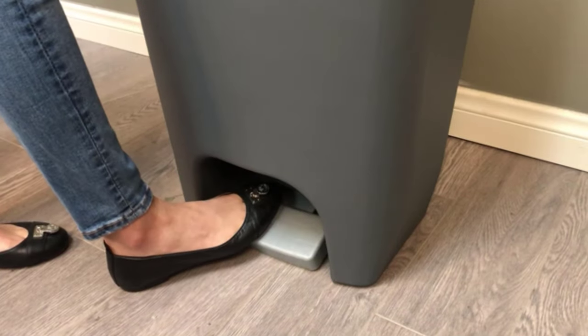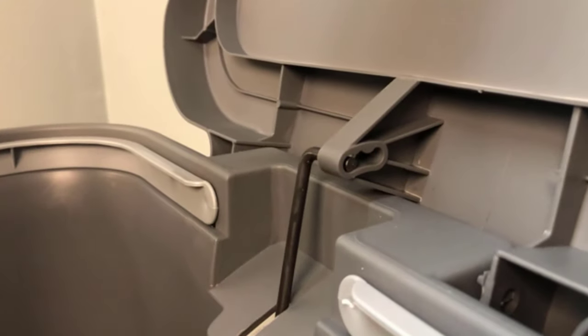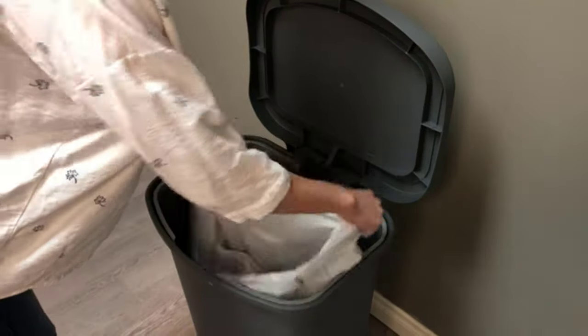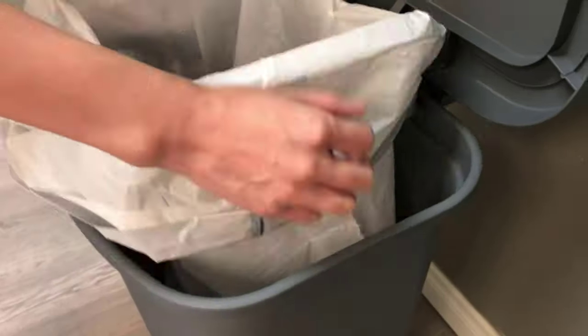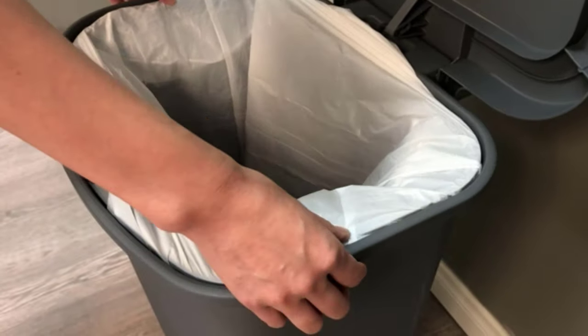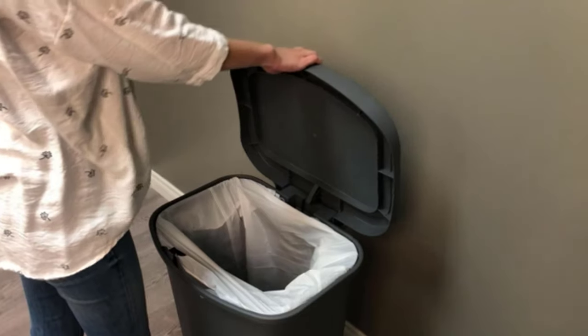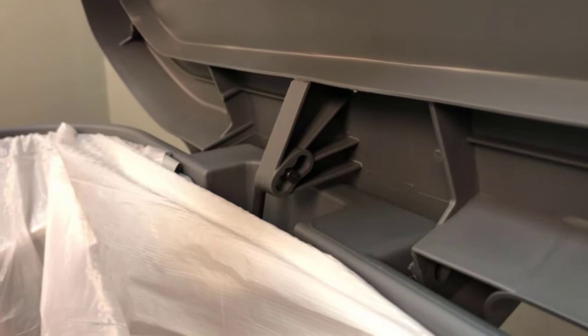Press and hold on the foot pedal, then push the lid back until the lifter shifts to the bottom hole under the lid to keep it open. Insert bag and wrap the ends around the bag rings. Press the bag rings down until they snap into place. Press and hold on the foot pedal, then pull the lid forward until the lifter shifts to the middle hole so the lid can close automatically.